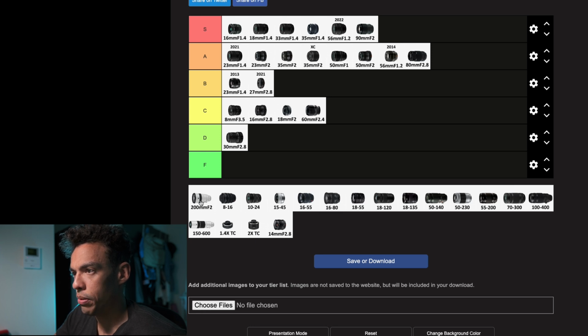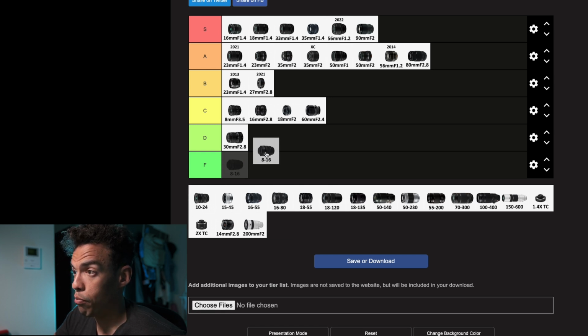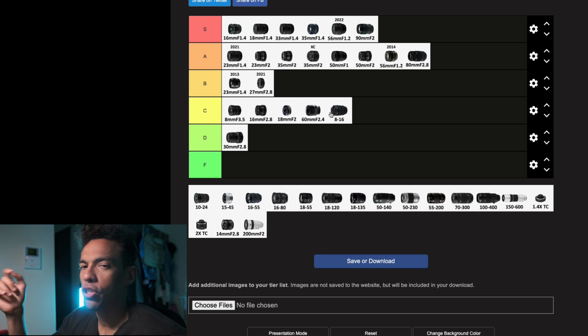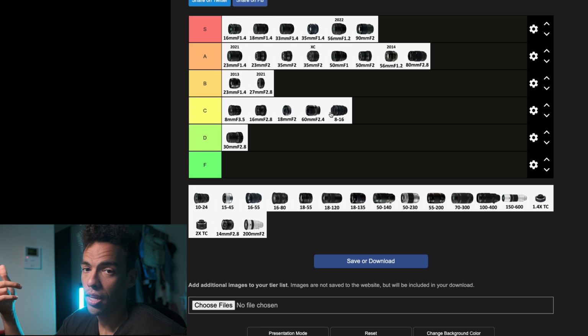The 200mm f2, never tried. The 8-16, I have tried it. I've tried it very briefly, and I think it has good image quality, but it's just so heavy, and the conditions where you would use the 8-16 compared to the 10-24 f2.8 are so limited that for me it doesn't make sense.